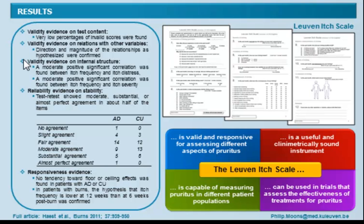For the validity evidence on internal structure, we found that there was a moderate positive significant correlation between itch frequency and itch distress, and also a moderate positive significant correlation between itch frequency and itch severity. In terms of reliability, we have tested the stability of the instrument by undertaking a test-retest, and this test-retest showed moderate, substantial or almost perfect agreement in about half of the items. More details can be found in this table.